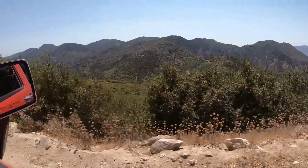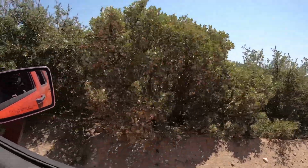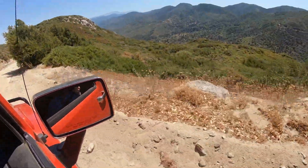Here, pin that they've put in the road here. We could have gone up and over that bypass, which didn't look that horrible. But I really like this.